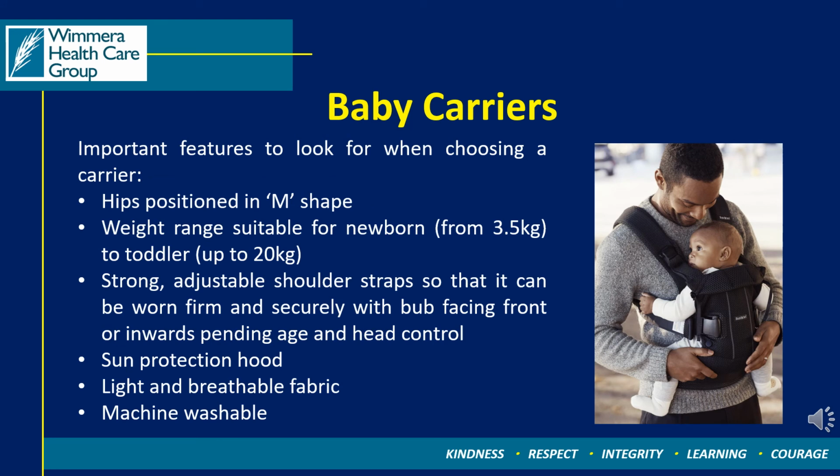Important features to look for when choosing a carrier include hips positioned in M shape, weight range suitable for newborns to toddlers, strong adjustable shoulder straps so that it can be worn firm and secure with bubs facing forward or inwards depending on age and head control, sun protection hood and light and breathable fabric, and machine washable.